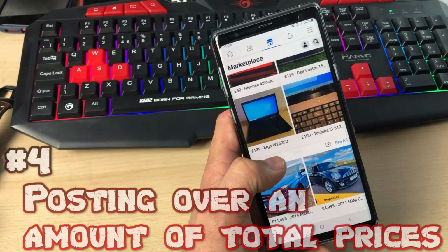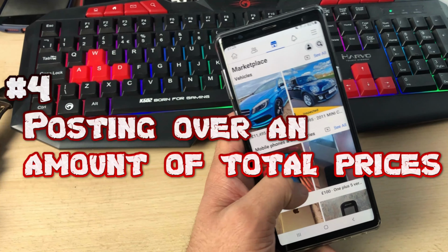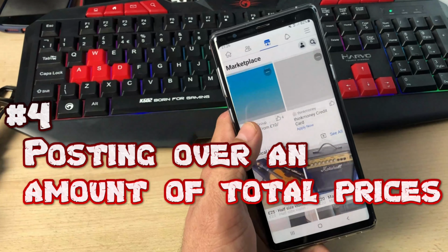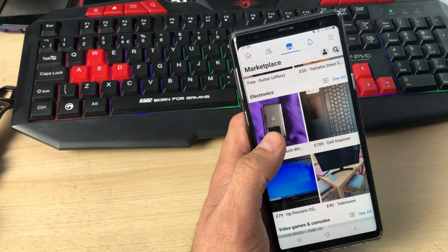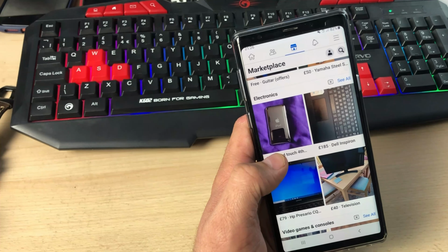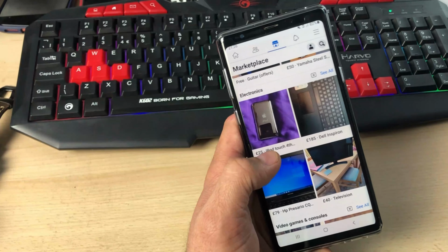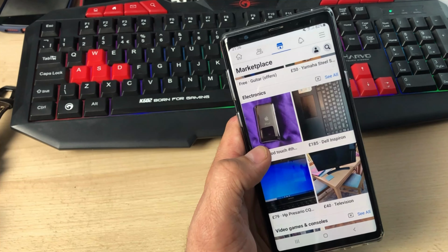Fourth, you're posting over an amount of total prices. For example, if you are selling a list of 4 items in one go, for example, it's a bundle, or it's 2 or 3 items at once, and your pricing is not mixed and makes no sense, so the system can't figure it out. So try to post only one item at one time and slowly take it further.